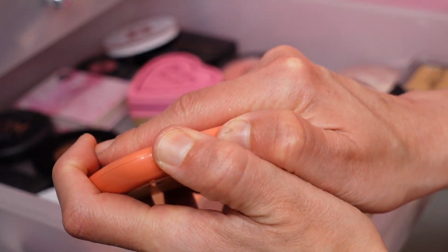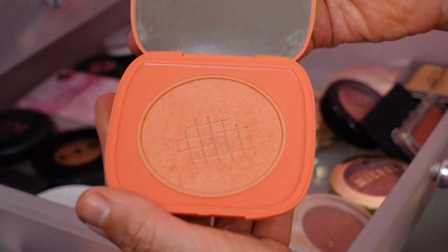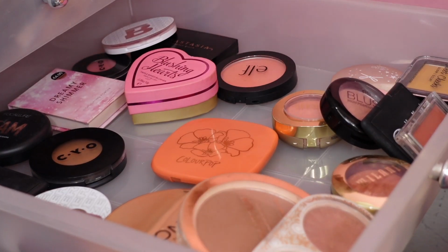Colourpop. Oh, this is one of my most used blushes now. It's beautiful. It's orange. It's called Foxy, and I cannot open it for some reason. See, I'm hitting the pan. Literally hitting the pan here. So yeah, that's one of my favorites.